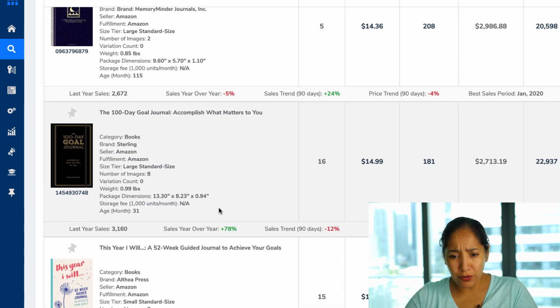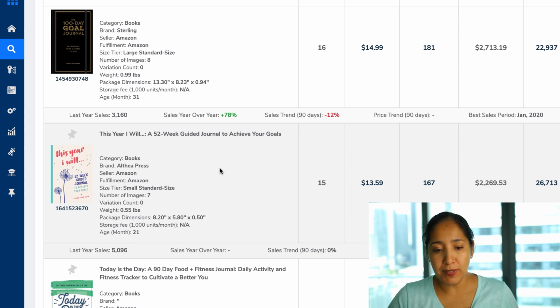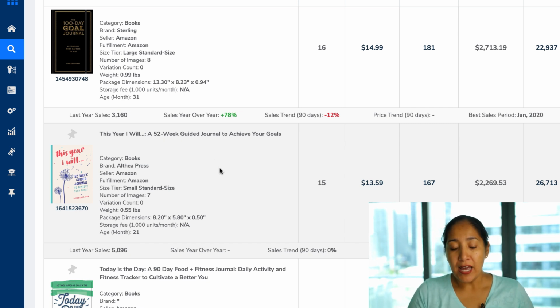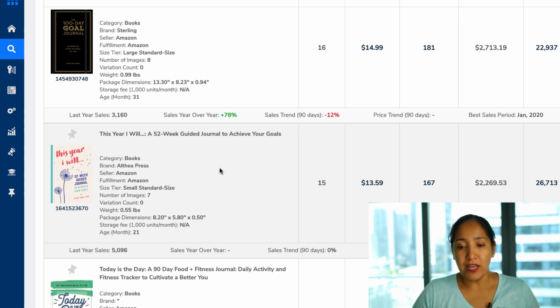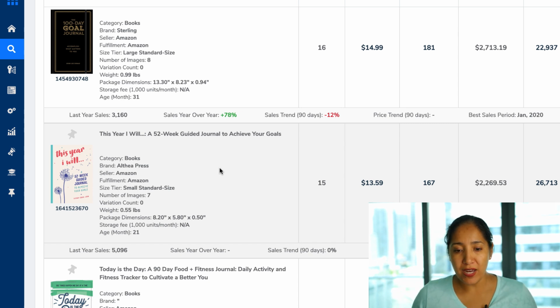100-day goal journal. This year I will, a 52-week guided journal. So these guided journals seem to be pretty much extremely hot. You could do very many different guided journals for different things. So it could be a guided journal to running your first marathon, a guided journal to doing this, a guided journal to doing that, to starting your own business. Be creative with these. It doesn't just have to be a 52-week broad journal. It could be a lot of different things that you could do it with.